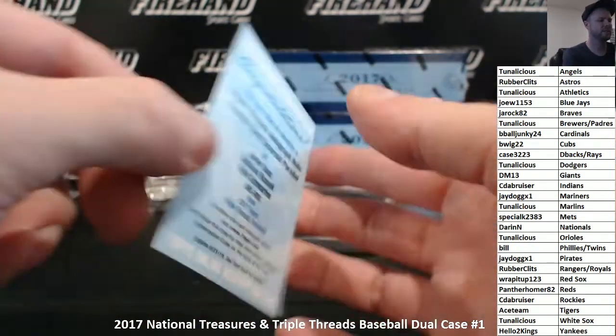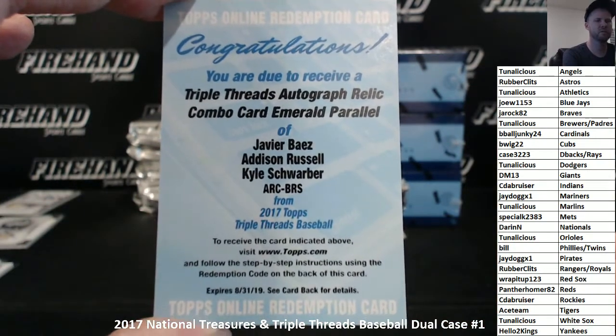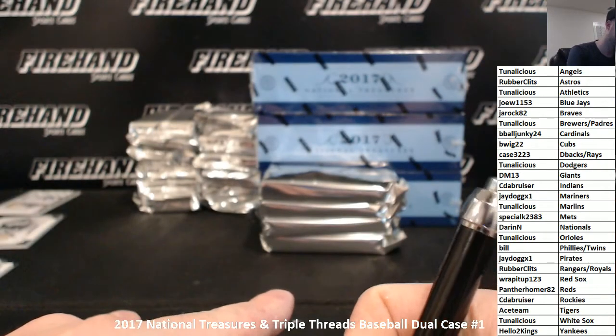The redemption is Triple Auto, Emerald Parallel for the Cubs. Baez, Russell, and Schwarber. There you go, B-Wig 22. Emerald will be numbered out of 18.